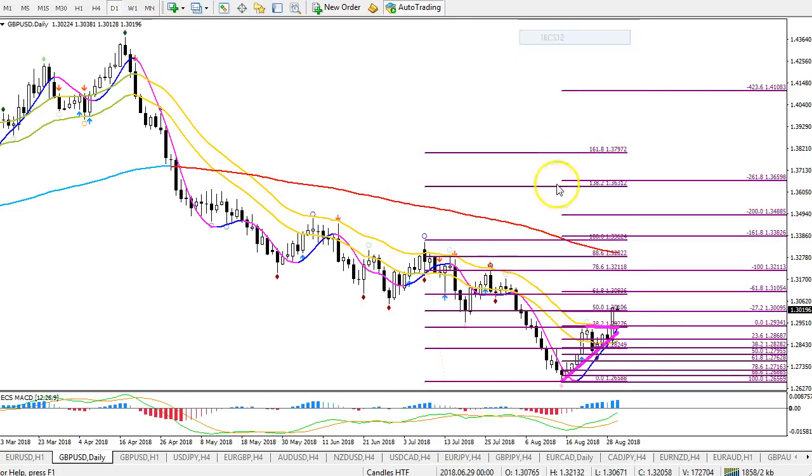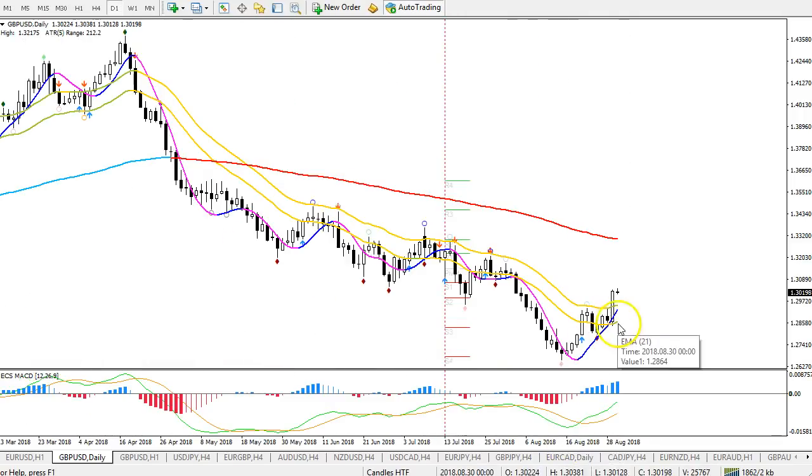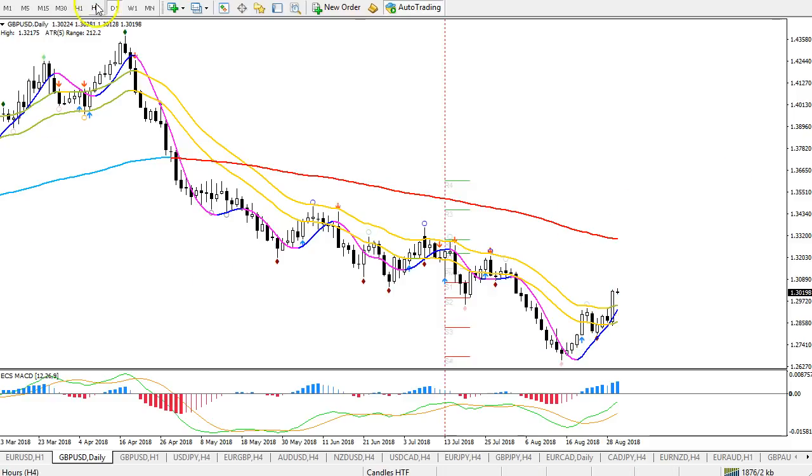Let's use a different template here, clean it up a bit. There we go. And you can see that price is breaking above the 21 EMA. So I do think that it is likely that the patterns have changed. This could be the end of a wave 5. This could be the first start of a bullish leg. Maybe over wave A, down it goes for B, and up it goes for C. That is very possible, I think.